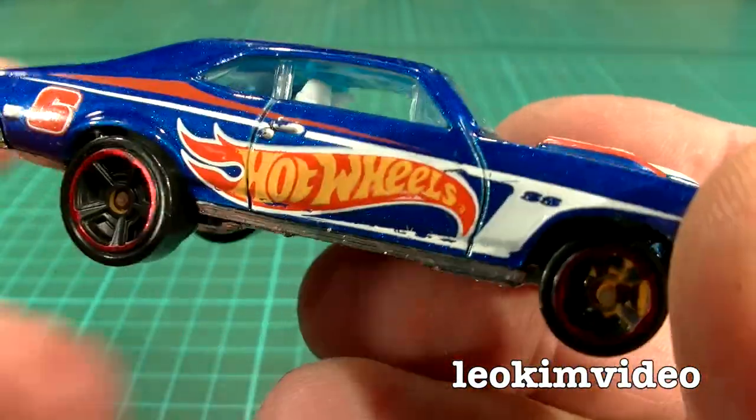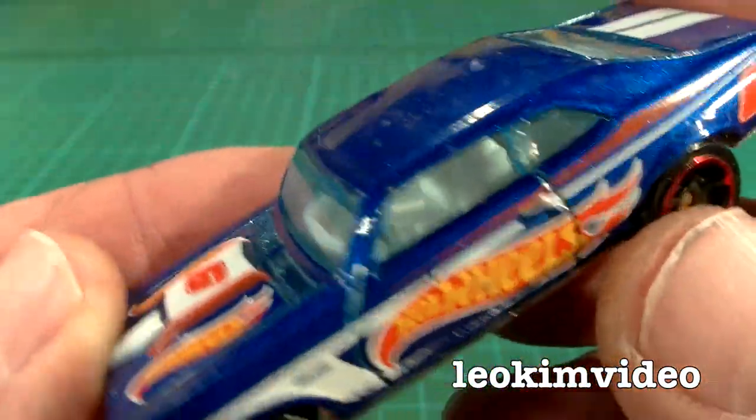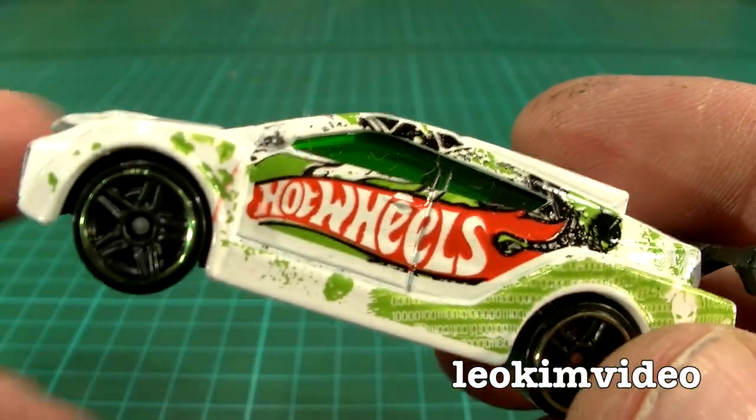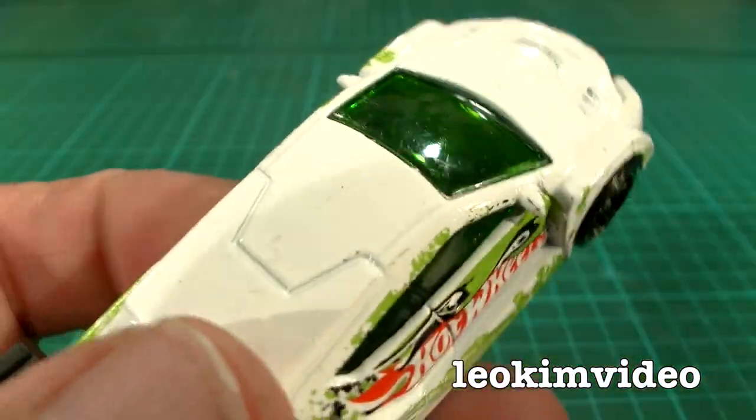I tend to only buy these cars when they're on special. I'm not too keen on paying the full price in Australia for these. That's because I know people in the USA who get them for far, far cheaper than what I have to suffer. But hey, welcome to Australia.